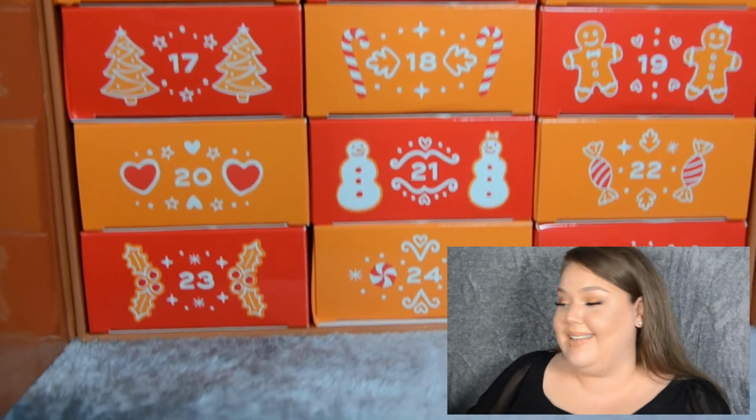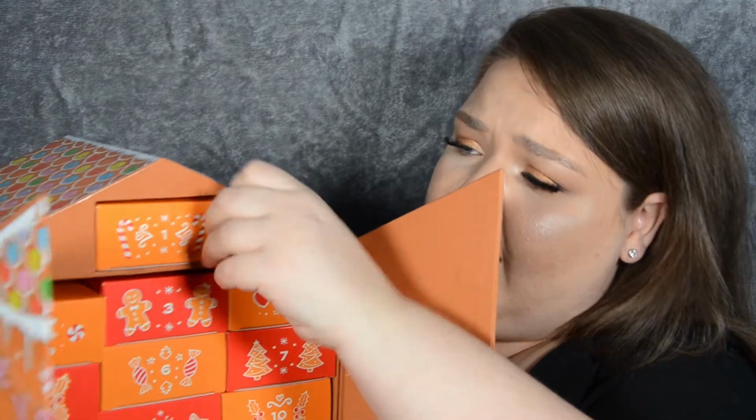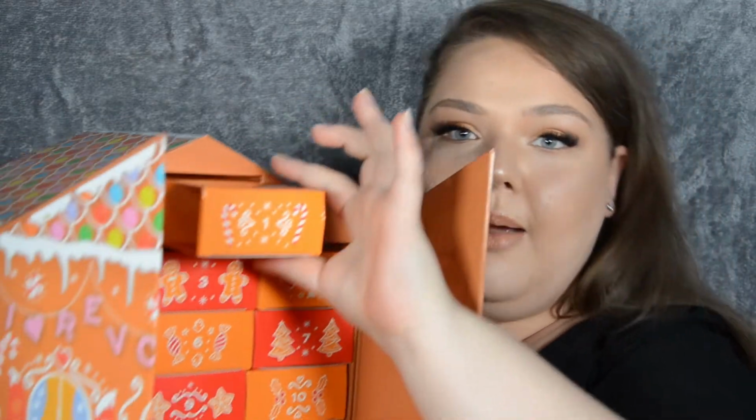I'm so excited. I don't know why, but Advent always makes it just a bit more special. I love Christmas. I'm actually really excited for Christmas. Click away if you don't want any spoilers. But today is the 1st of December. Number 1 is actually pretty difficult to take out. There we go. Number 1.